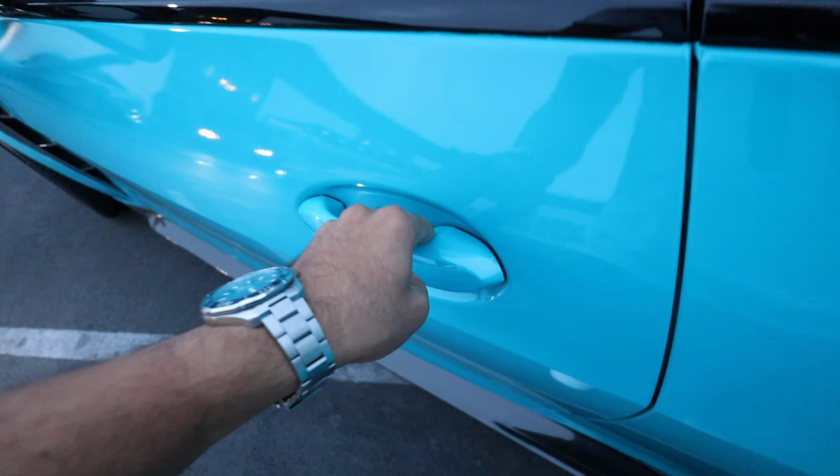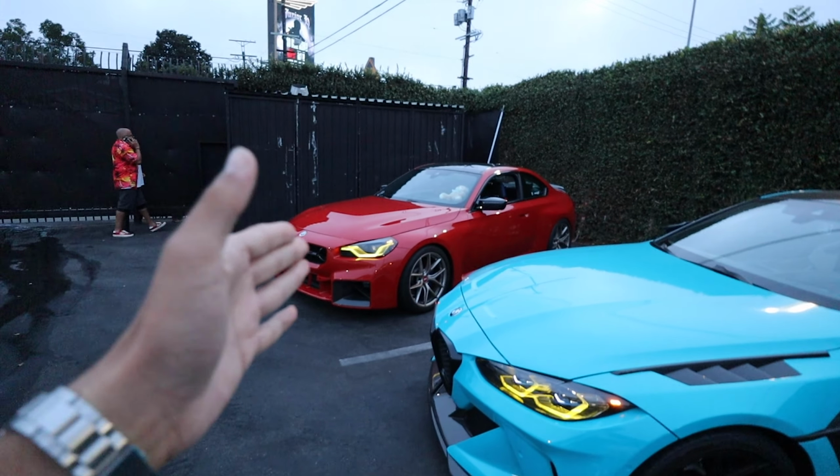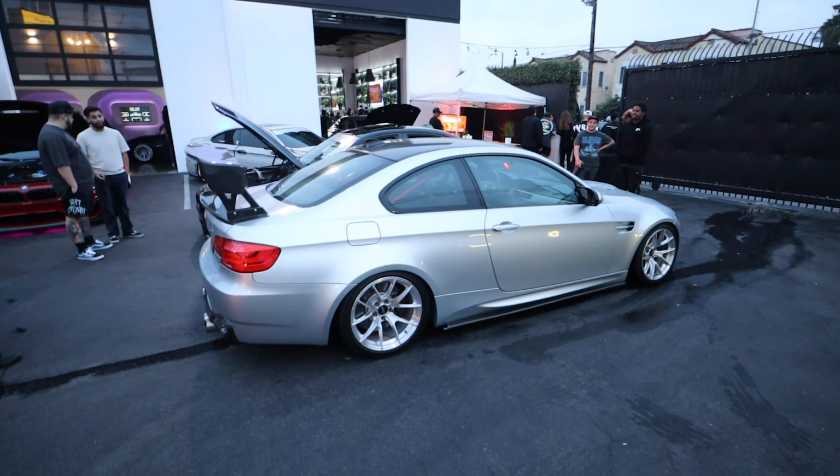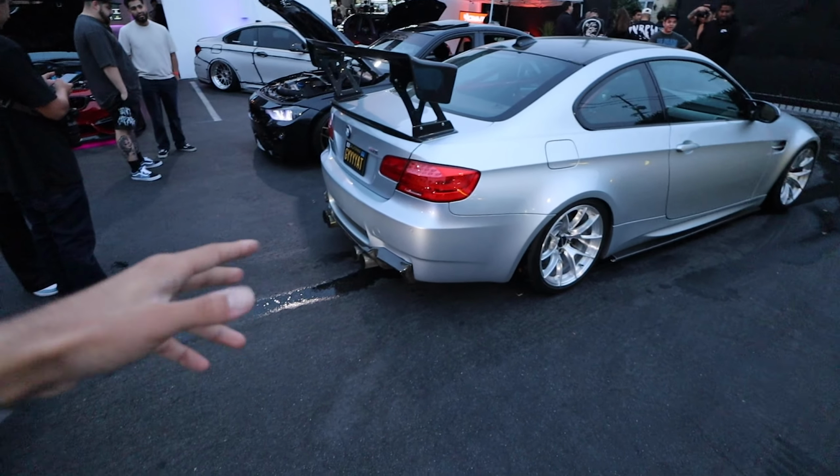So with that being said, we're a couple minutes away from the meet. Let's go ahead and pull up, park up, and see what this meet's all about. Got the M4 parked up looking super good next to a G87 M2. It's a nice group of M cars, nice E92 M3 lowered on apexes, big wing on it, big diffuser.